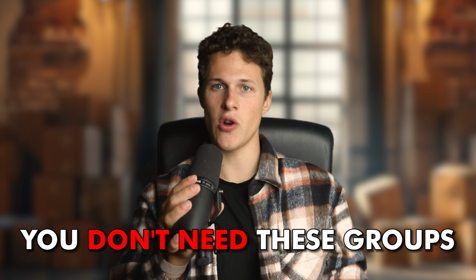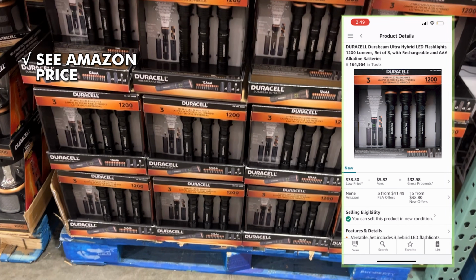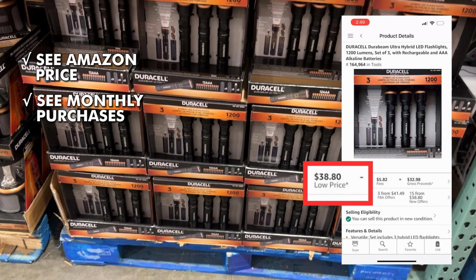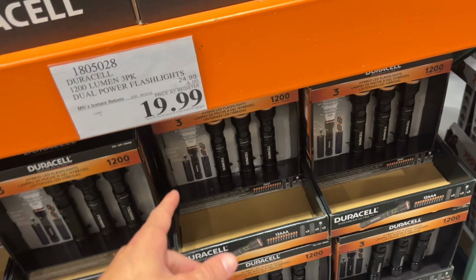That will give you retail arbitrage news. Again, you don't need these groups, as you can go just like I'm doing right now and find products. I have not joined any of the groups to find the products I'm finding today. So just to show you how it works, I can grab this product right here, scan it, and I can see that this product is selling on Amazon for this price, this many are getting sold a month, and this is an ungated product. And here in Costco, I can see that it would cost me this much to buy.